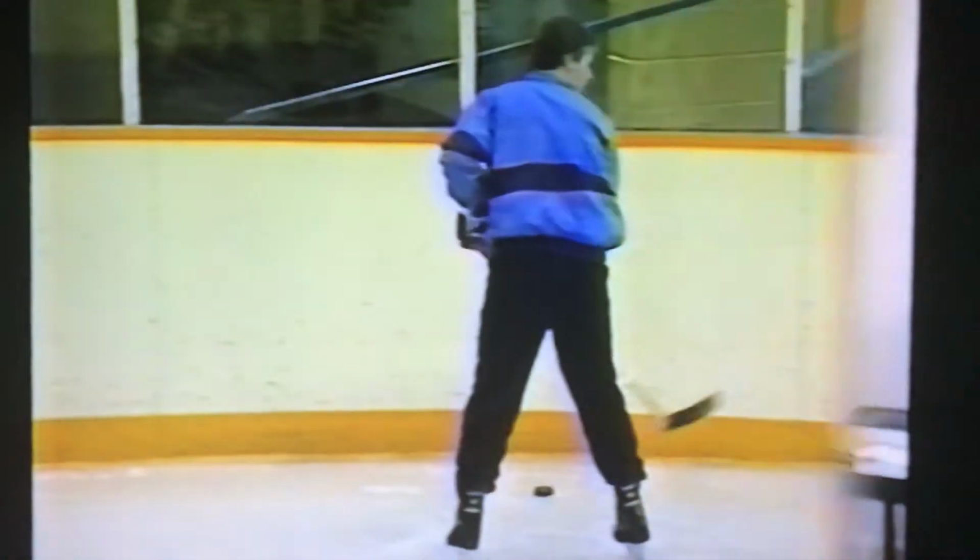The clear message is don't let your head, particularly the top of your head, strike the boards or the glass. And whatever you do, don't do anything to the other players on the ice that would cause this to happen to them. That's right. Play it smart.